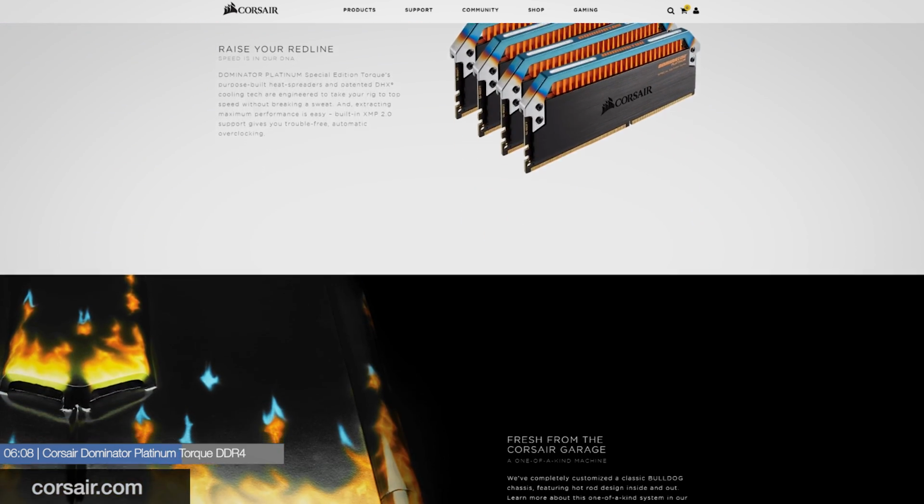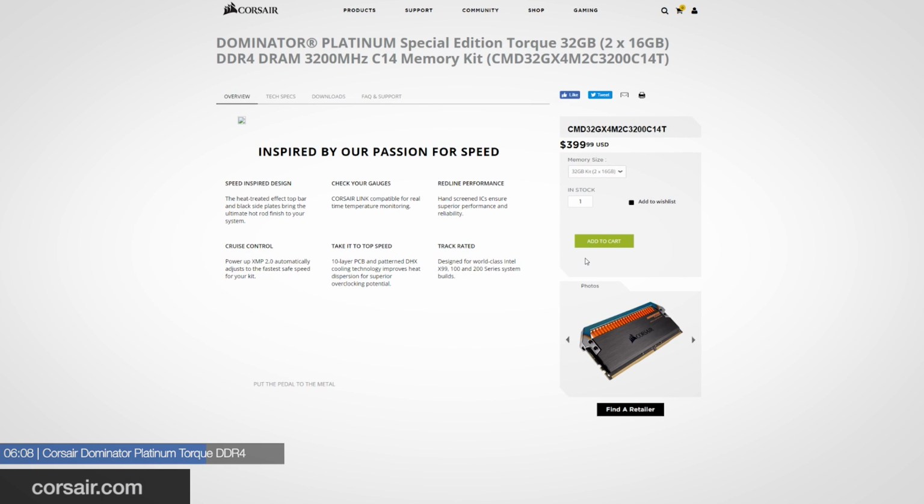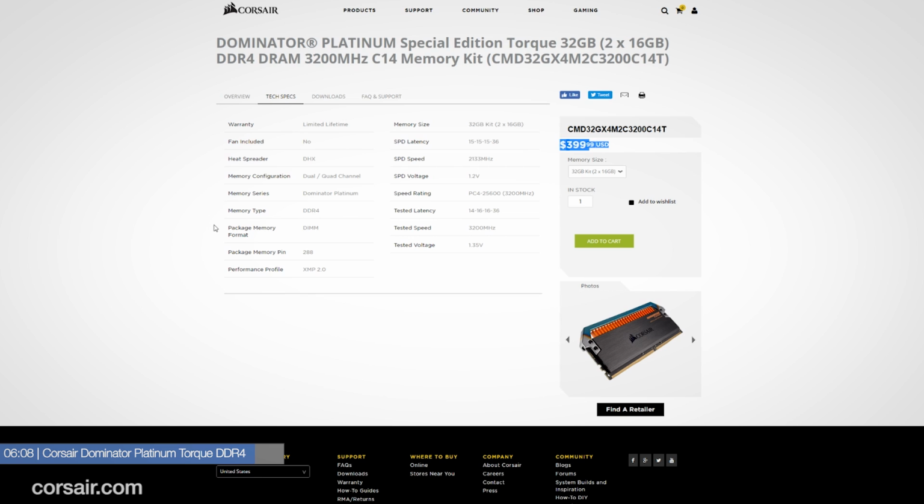Each stick has a top bar that has the bluing effect that you can see in our photo, and that lends the muscle car aesthetic that Corsair is going for with these kits. Being special edition, each kit is numbered individually, and they are rated to be overclocked at least to 3600 MHz and compatible with the latest X99 and 200 series motherboards.